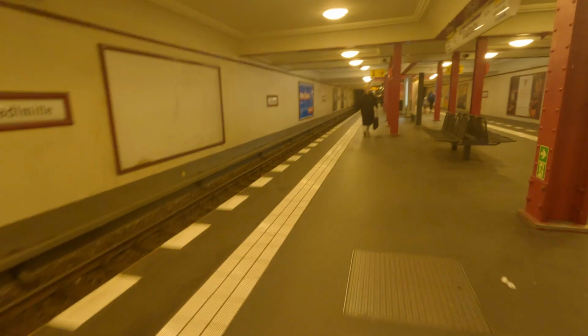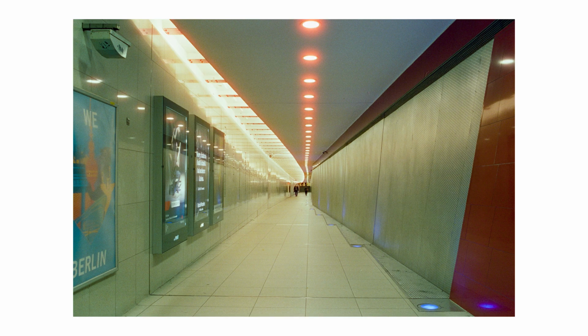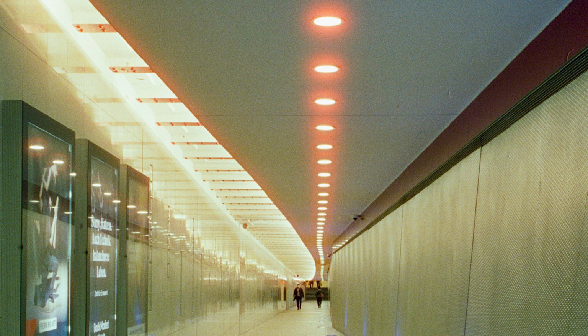Because I loved my Airbnb neighborhood so much, I wanted to show some love to my home station. The CineStill 800T film has this characteristic red halation around lights. This is what makes this film stock so appealing.